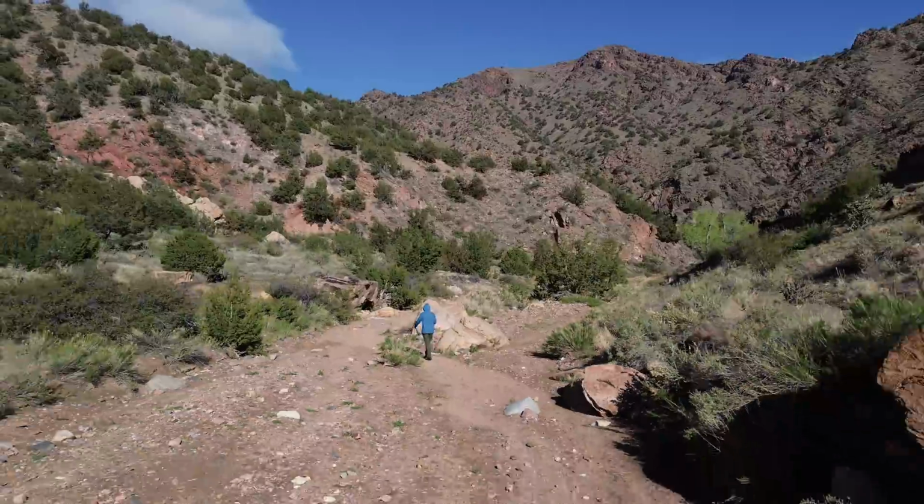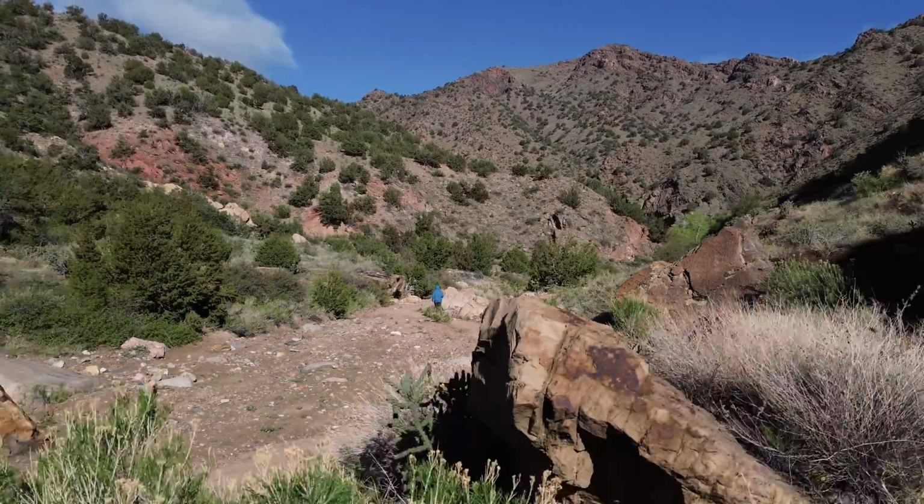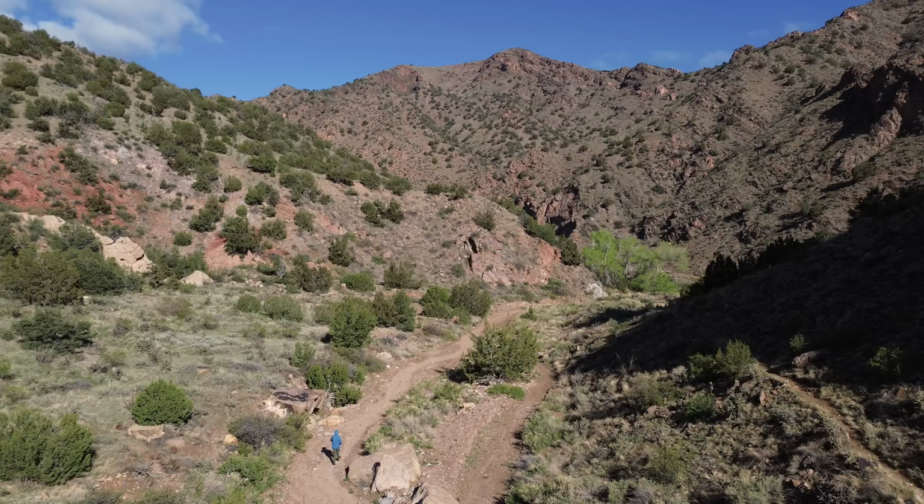The hike to the creek isn't long, maybe a mile or so. And before I know it, the sound of moving water slowly begins to reach my eardrums. I am beyond excited for what today might hold.